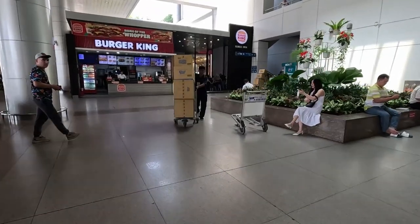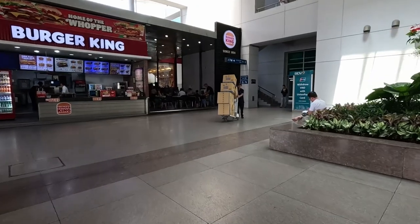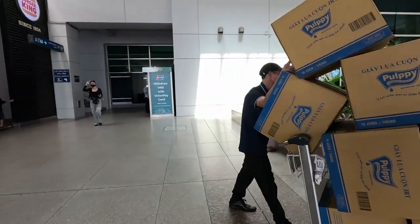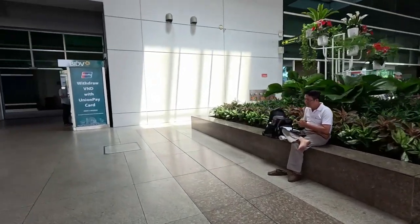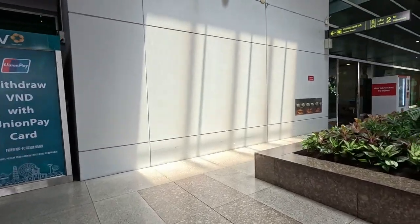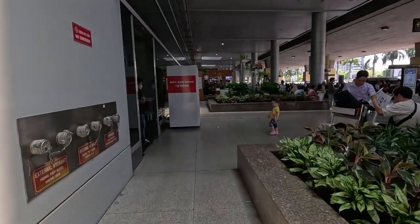Okay, so Vietnam, Ho Chi Minh City Airport. It looks like quite a small airport, which I guess is a good thing. I don't know. Right, so I need to get to the next floor. So departures is upstairs.